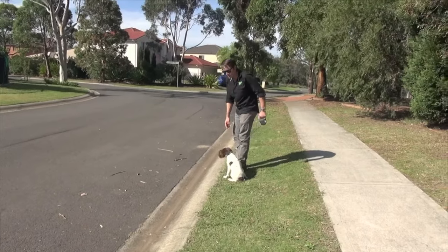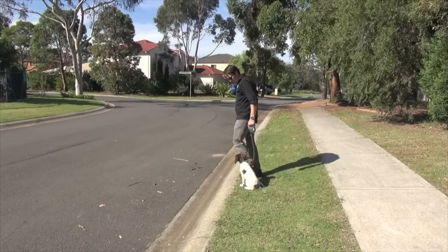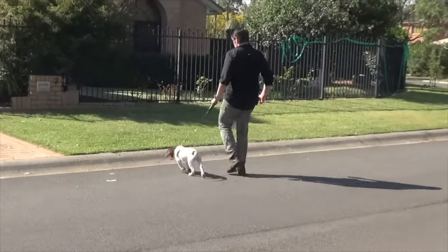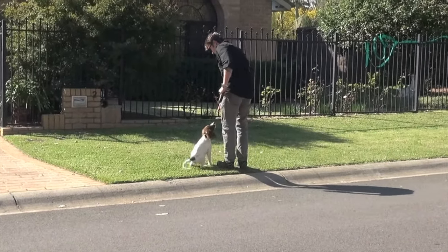As our training continues, we should set up scenarios to further reinforce the road as a barrier to our puppy. We like to get the puppy to sit and offer us eye contact at either side of the road.